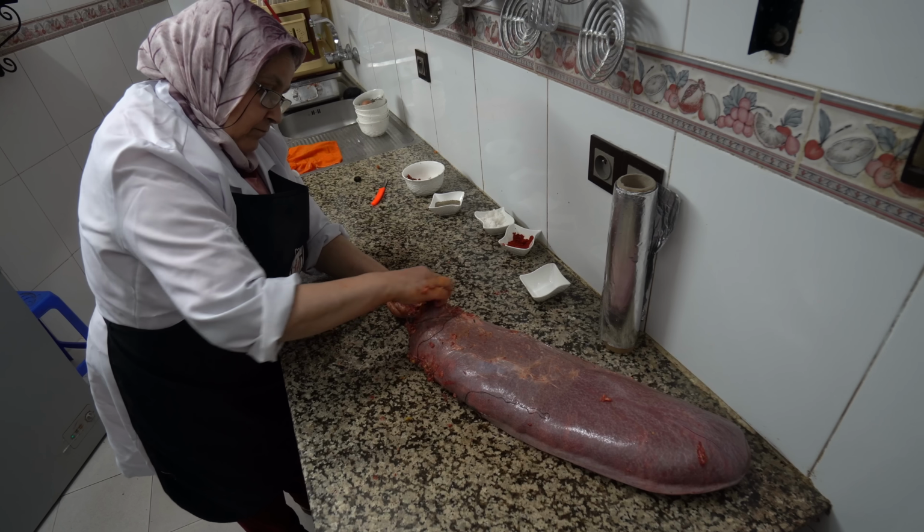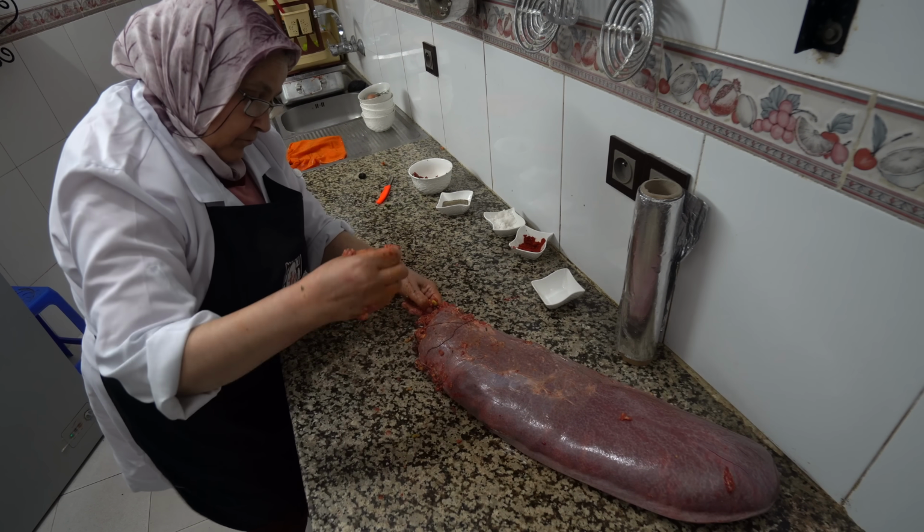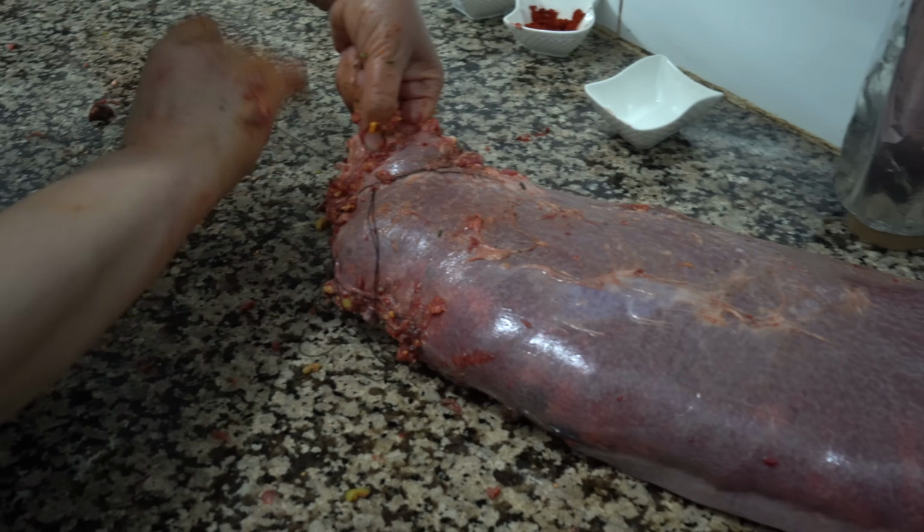So the spleen has been stuffed, and it took way more to fill that thing than I thought it was going to, and she's sewing it up closed now. This honestly looks like some kind of mad scientist experiment or something, but I'm assured that this is a traditional Fez dish. So interesting. I've never seen anything quite like this.